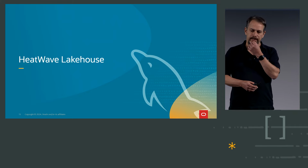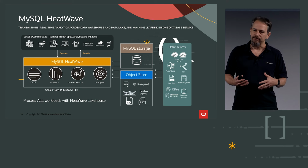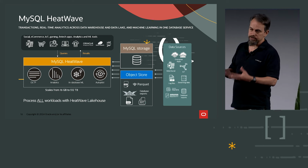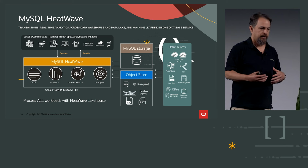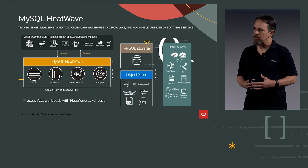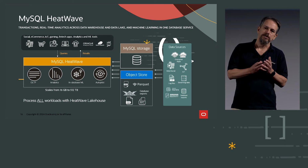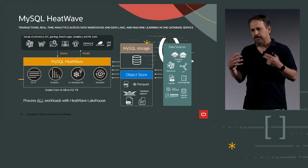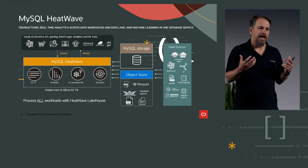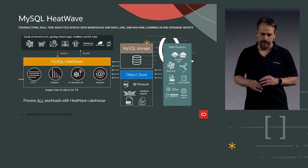So now I'd like to talk about Heatwave Lakehouse. Heatwave is the term that we have for the fully managed service of MySQL. And that means Heatwave is available on OCI as well as in AWS and Azure. It is a fully managed service in the sense that we take care of all the upgrades, security patches, all those things for you. And in addition to that, Heatwave is the familiar MySQL transactional engine, but then it has the ability to spin up in-memory columnar nodes that enable you to have up to half a petabyte of analytic capabilities in addition to what's in your MySQL database.